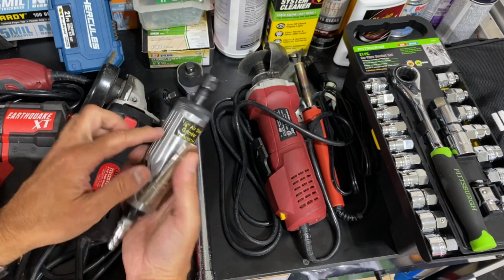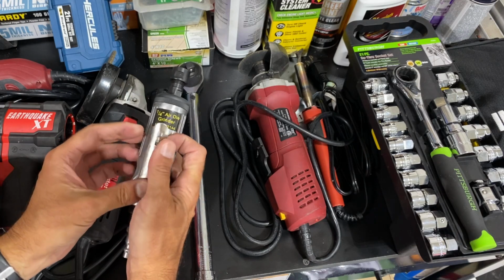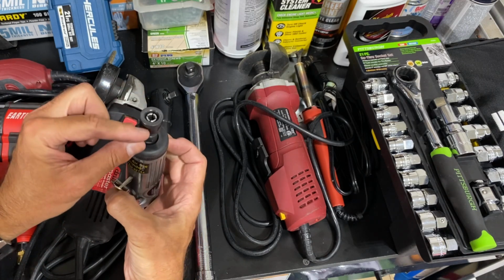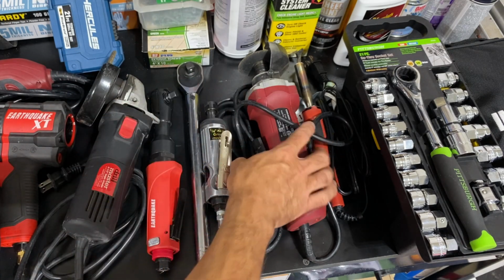It has a good feel to it. I like that aluminum stainless steel kind of look to it because it's just easier to clean and has more of a neutral look to it. And then you can get different attachments that slide in there to do your job.